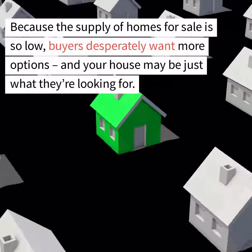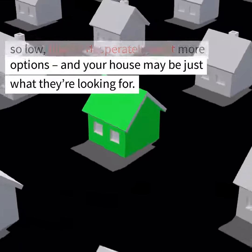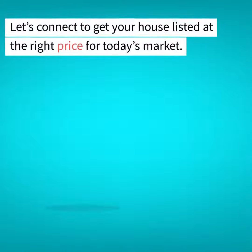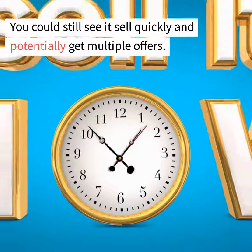Because the supply of homes for sale is so low, buyers desperately want more options, and your house may be just what they're looking for. Let's connect to get your house listed at the right price for today's market. You could still see it sell quickly and potentially get multiple offers.